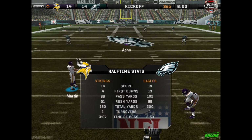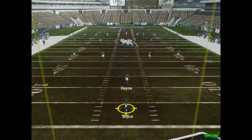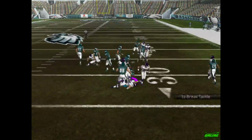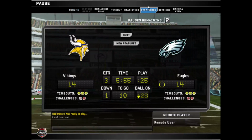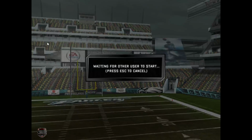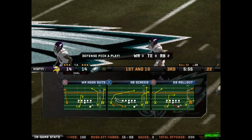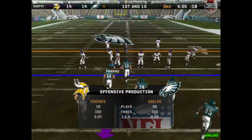We're ready to begin. Mark looks like he's just about ready to kick this one off. Is lined up for the kickoff. Boyce back to return. From the four. Number one returns this one to the... is now on the sideline, and he could be done for the day.